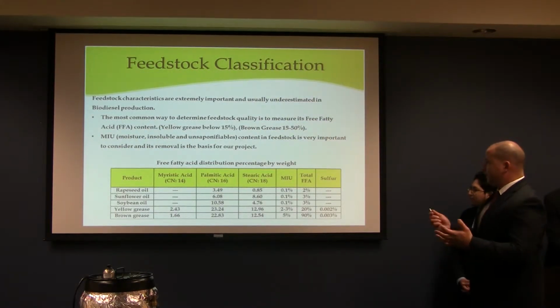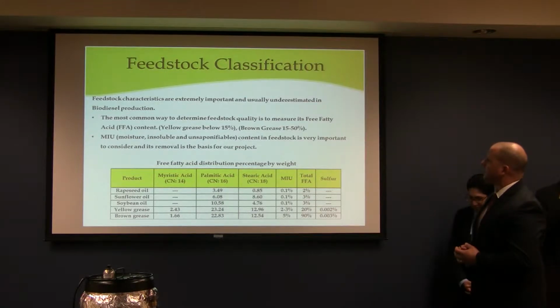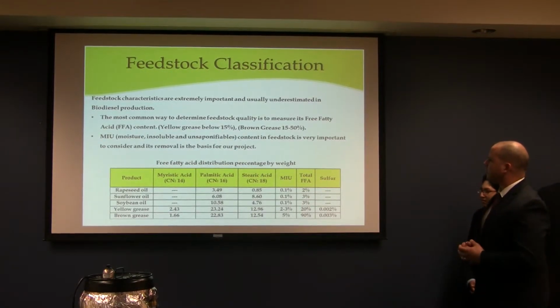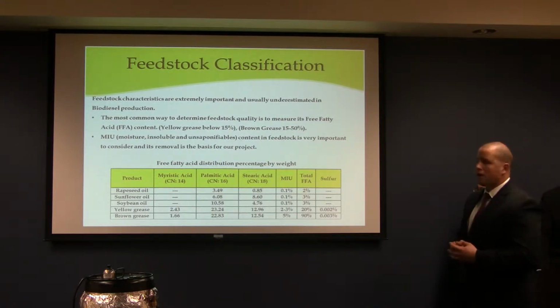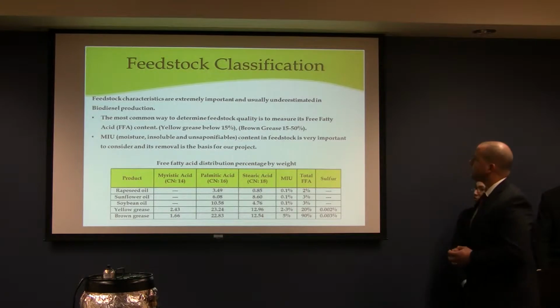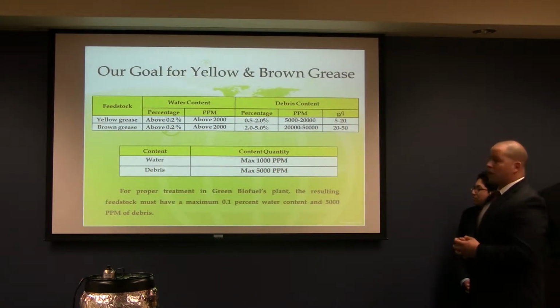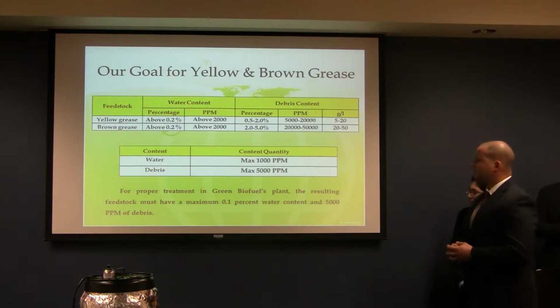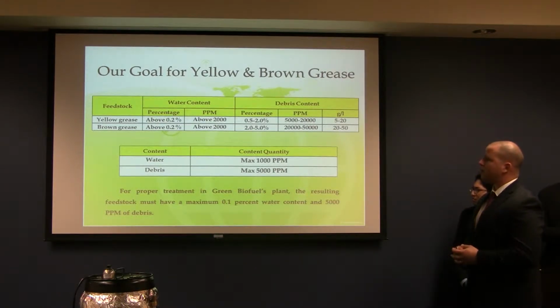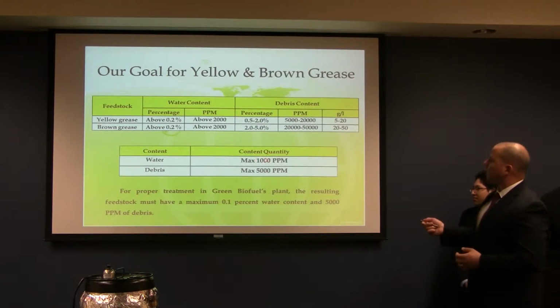The feedstock is also classified by its free fatty acid content, the sulfur percentage, the cetane value, and of course the water and debris content which it has. Our main goal of this project is to reduce yellow grease and brown grease water and debris content to 1,000 ppm or less for water and to 5,000 ppm or less for debris.